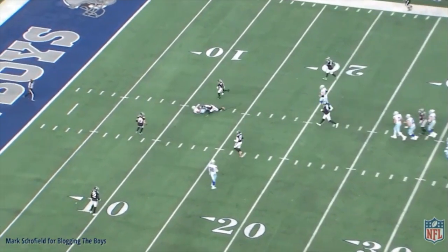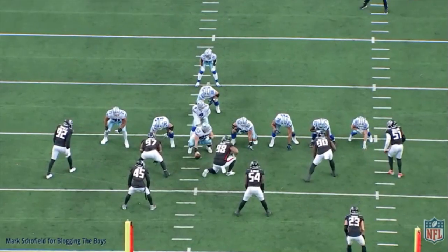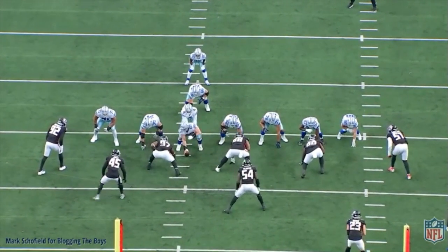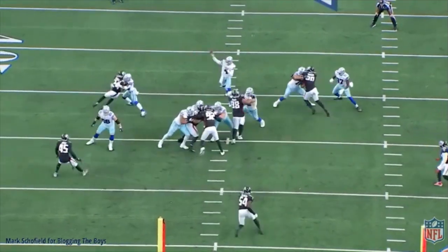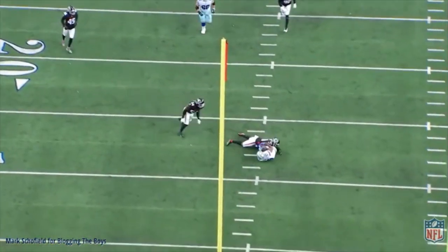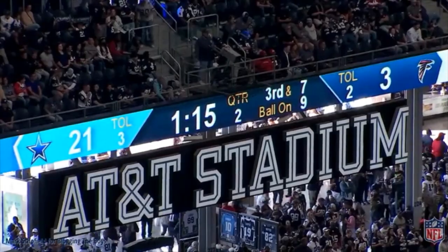Taking advantage of the personnel, the look, the defensive personnel. Great design from Kellen Moore and just great execution from Dak Prescott. You see it from the end zone angle. Hit and throw. That ball is out instantly. Just a really good job timing the footwork to the concept to the release.